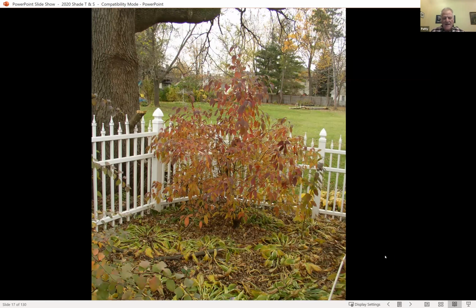Here it is. This is the one from my old yard in Janesville, Wisconsin, underneath one of the biggest box elders you ever saw in my life. So it's in total shade all the time. And here we go. It's nothing fancy, but it's got pretty respectable fall color for a thing that's in full shade all the time.